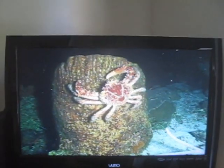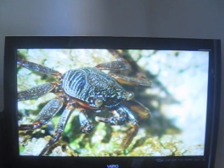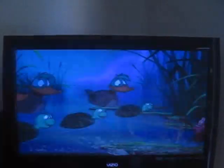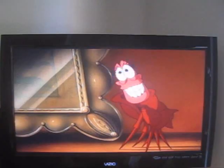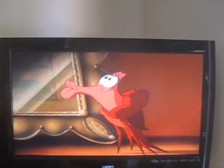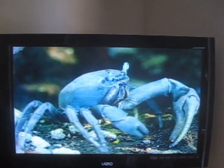Crabs belong to a group of sea animals called decapods, which literally means ten-footed. Both male and female crabs have claws, but the males have bigger claws, which they use to get the attention of females. But of course, there's more to it than claws. Some crabs have one very large claw, which they use to fight off their enemies.